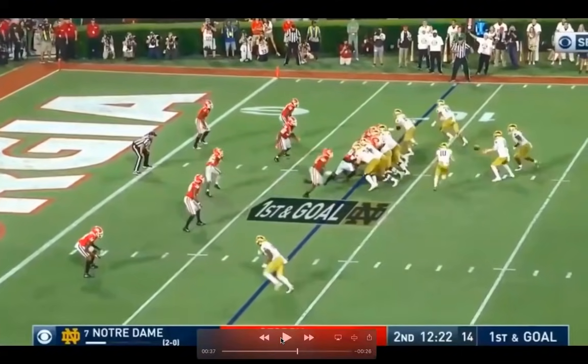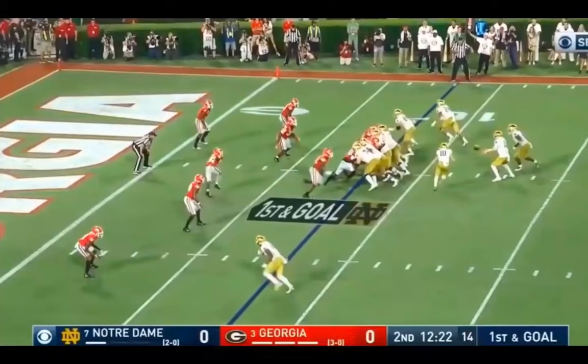He's gone. All right, so the first few plays were Alabama. The next few were Arkansas. These last few are Notre Dame, Georgia from 2019. Had to go back a year.